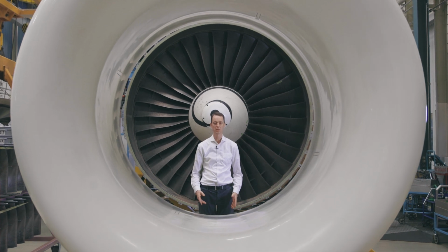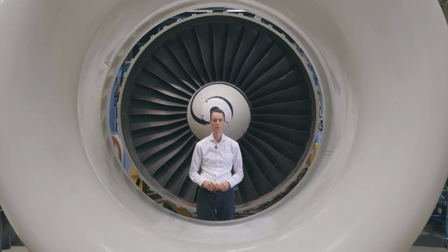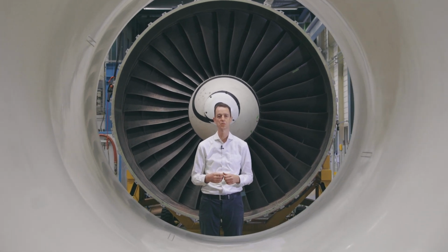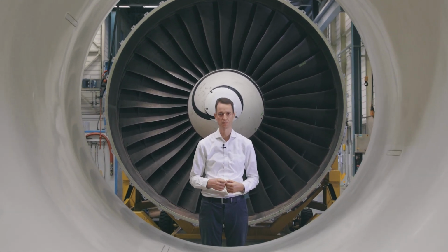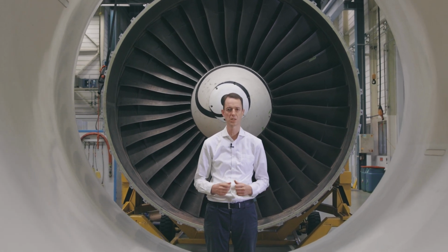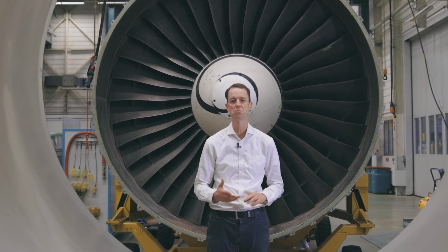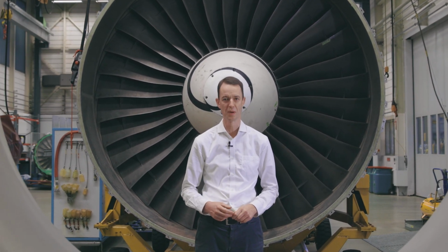When the engine's assembled, the engine's brought here to the preparation hall. This is where we dress the engine with all the necessary equipment and sensors that is needed for engine testing. We test the engine for every possible engine parameter: temperature, performance, vibration, pressure, you name it. We'll run the engine through its paces.